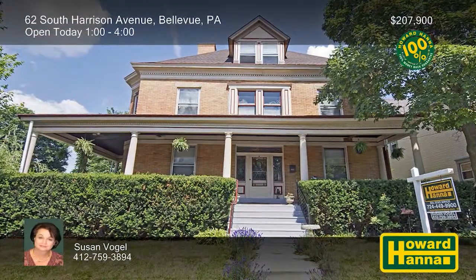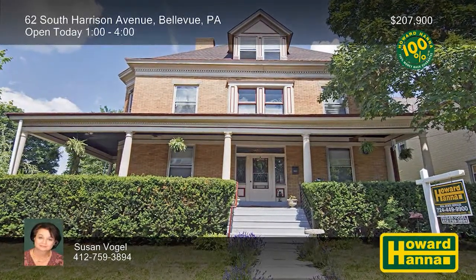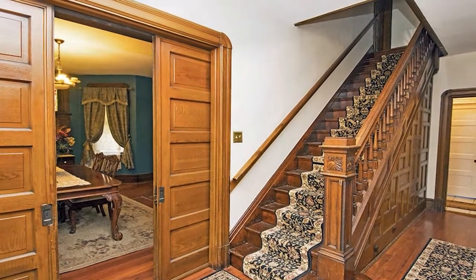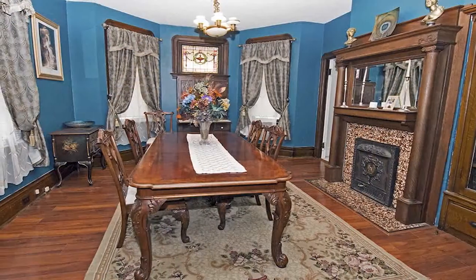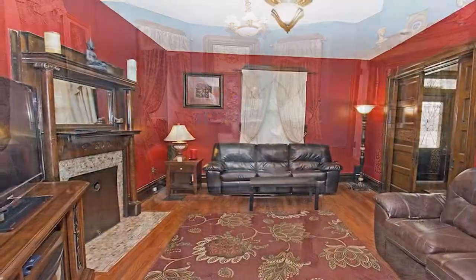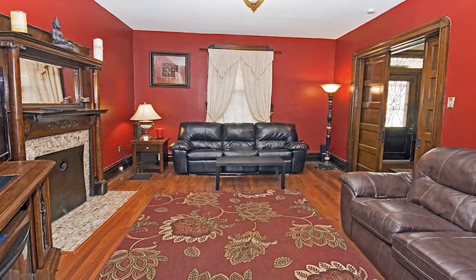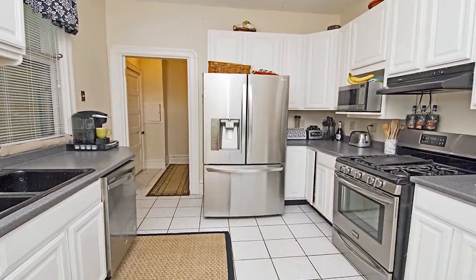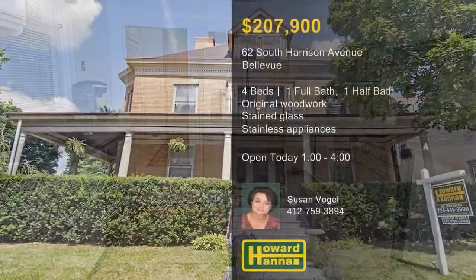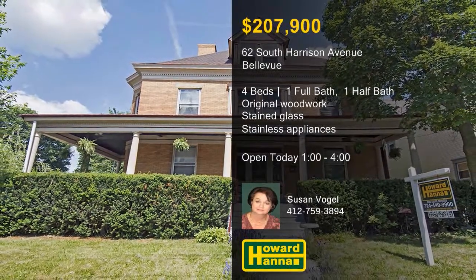Period charm and craftsmanship are on display at this four-bedroom, one-and-a-half-bath Victorian in Bellevue. Just beyond the wraparound porch, original woodwork and pocket doors grace the foyer. The dining room displays stained glass and an original built-in china closet. A mirrored mantle adorns the living room's decorative fireplace, one of seven in the home. White cabinetry lines the walls of the updated kitchen with stainless steel appliances. Zoned heating and cooling is another advantage of this home. Open today with Susan Vogel.